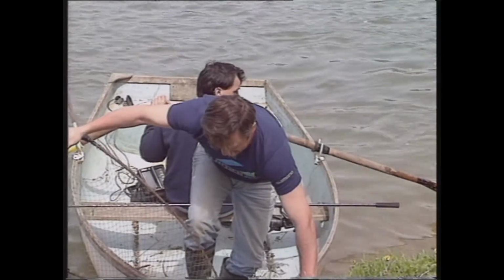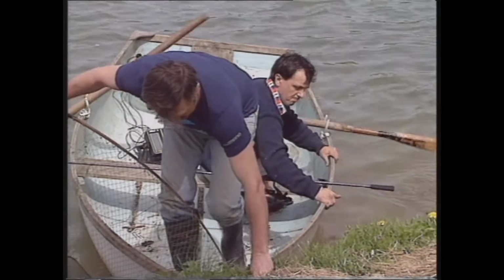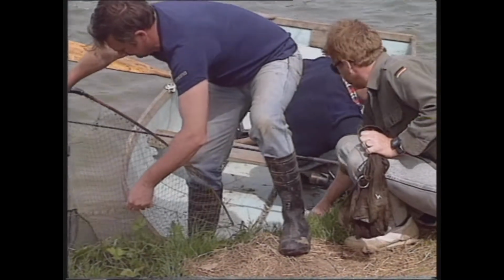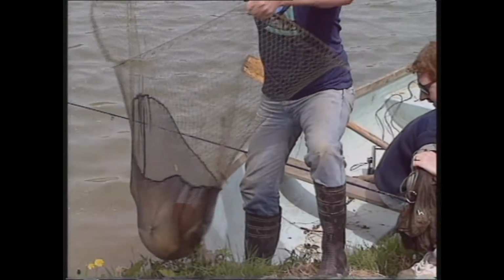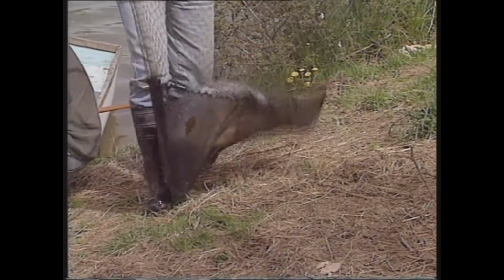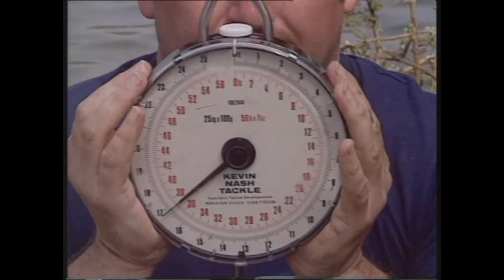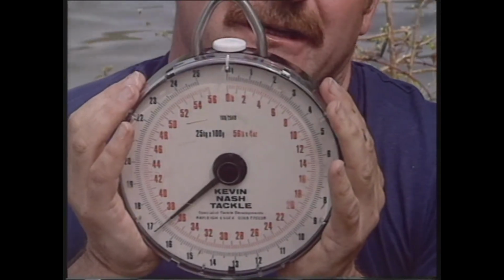Well done, mate. Right, I'm going to step out, Steph, alright? Yeah, hang on. Right. Excuse my language. That is a nice fish. That's over 30. The weight is 37. 37 less the sling, yeah? Yeah. 36 and a half.